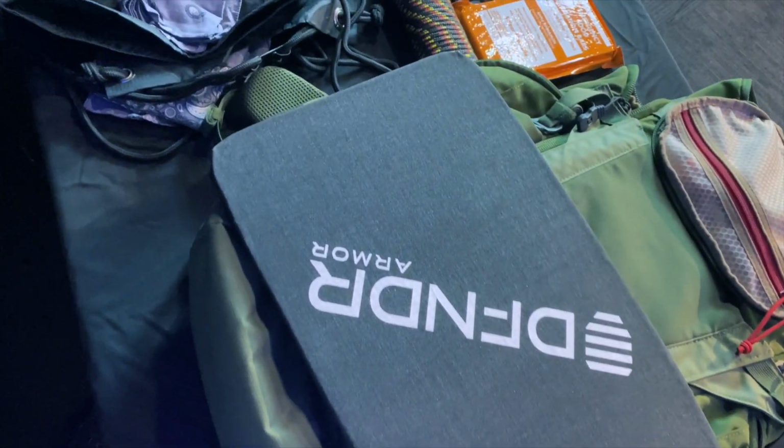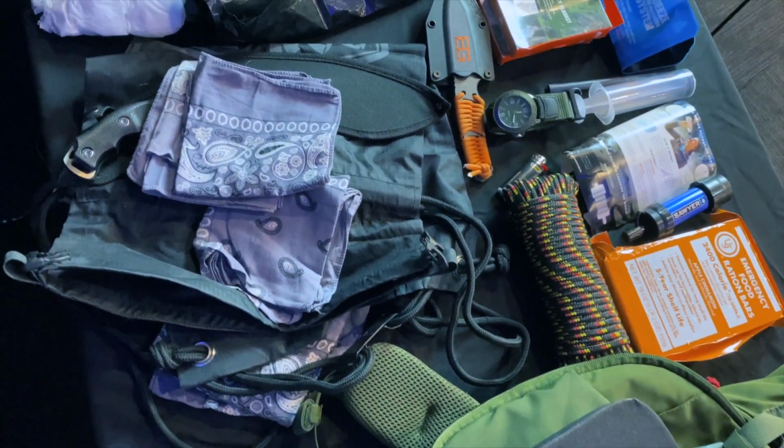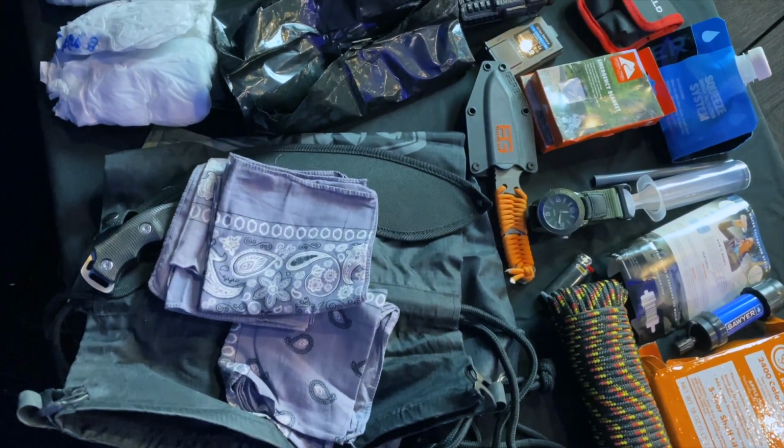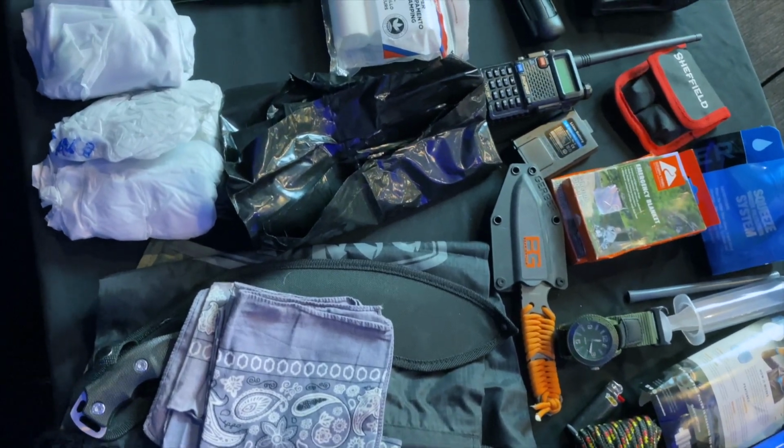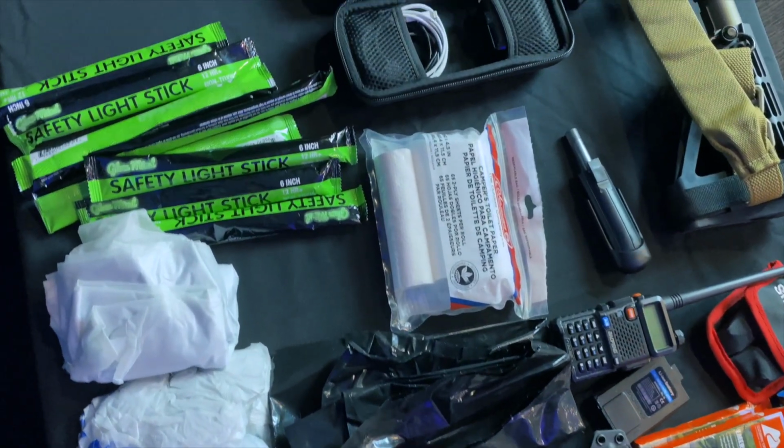So we kind of started doing that to be able to just be more flexible. If this stuff's in a wagon or something, I can ditch it, get into a threat of a situation, whatever it might be. And yeah, so this is the get home bag. This is the dump of all this stuff. Demrick's going to show you his.